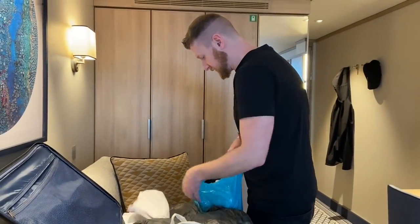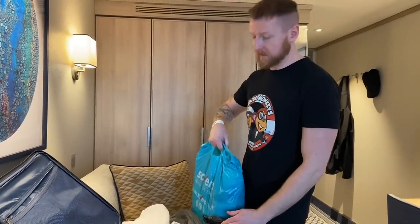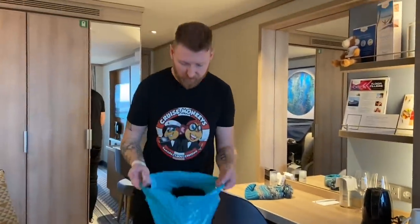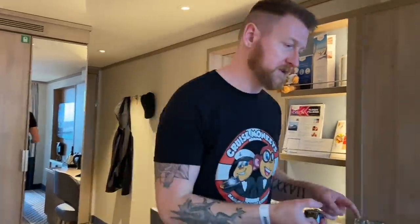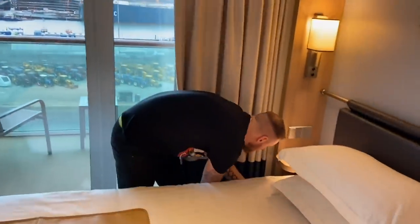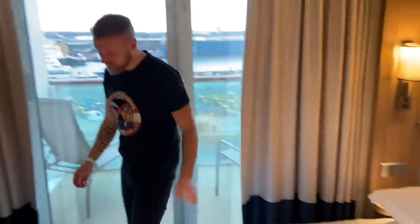Oh, by the way, there's no drawers in the room, people. But it's not really a problem because I can stick these in my pants and socks. I'll just shove them. There's a cubby thing down the side of the bed, so I'll shove mine in there. I'll leave them in the bag. See, they fit fine in the bag.